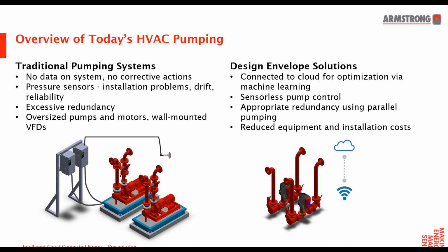We also see a lot of pumps selected for duty standby configuration, which leads to excessive redundancy. And this also leads to oversized pumps and motors, as well as the wall-mounted VFDs, which take up a lot more space and increase our installation costs.